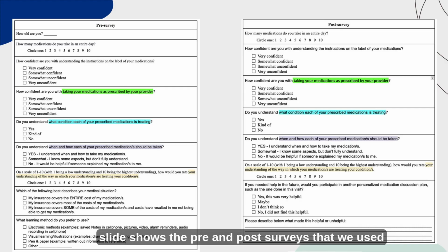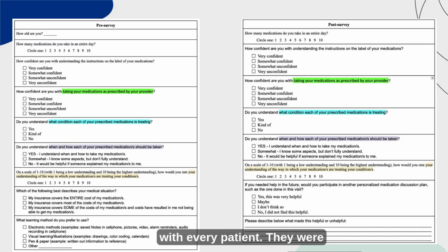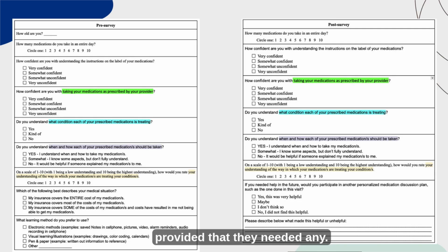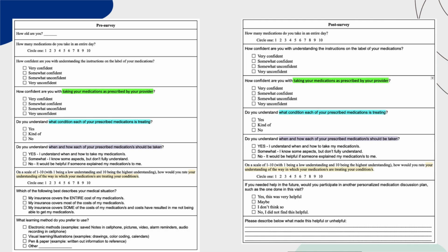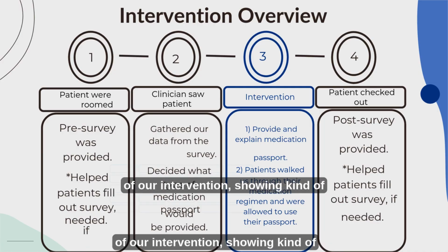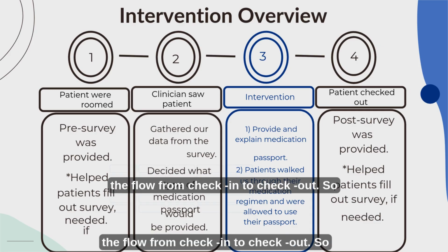This slide shows the pre and post surveys that we used with every patient. They were administered verbally in the patient's preferred language and with assistance provided if they needed any. And here we also highlighted a few of the questions in the survey to show how they directly correlated to our previously stated objectives. And this slide outlines the 4 main phases of our intervention, showing the flow from check-in to check-out.